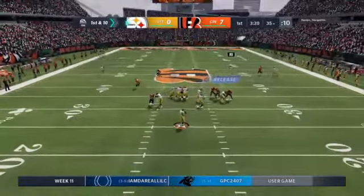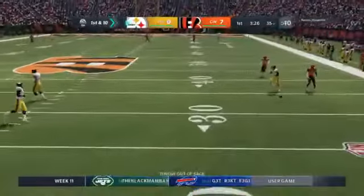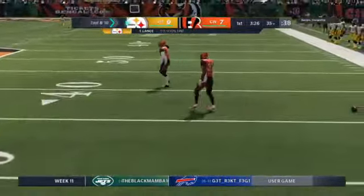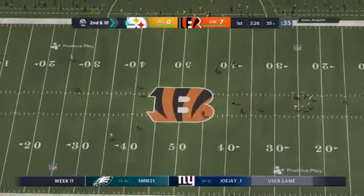They'll look to throw here on first down. And he takes a shot on the release as this will be incomplete. I think he's got to be careful not to force anything into coverage right there.